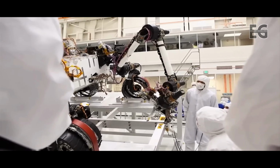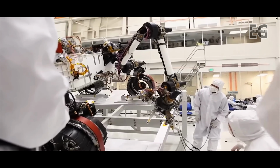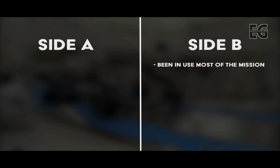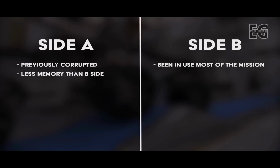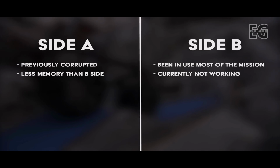Due to the limited information coming from the rover, the team struggles to diagnose the issue. Luckily, Curiosity has two computers on board, Side A and Side B. If you remember, the team has already switched over to the B side due to corrupted memory on the A side, almost 2,000 sols ago. They make the drastic decision to return to the A side. It has much less memory than the B side had when it worked correctly, but it will help them to diagnose the issue faster and hopefully lead to an eventual return to the B side once a fix has been found.